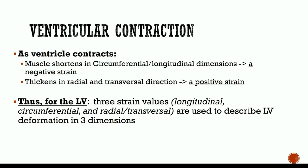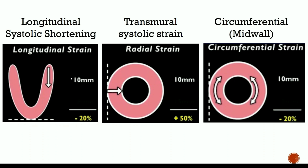So for the LV, we end up getting three values: longitudinal, circumferential, and radial. Most of the studies have really validated longitudinal strain, less so for circumferential and radial strain. But as we see, this global longitudinal strain value, averaged over multiple views, is typically what we see reported. Again, longitudinal strain we get a negative number, circumferential we get a negative number, and radial strain, thickening, we get a positive number.